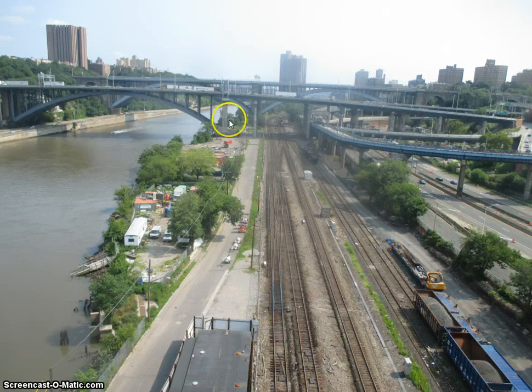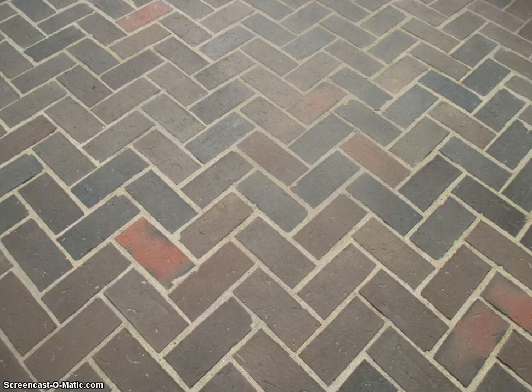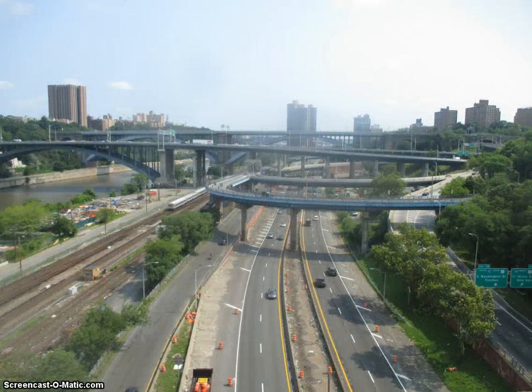Very photogenic. Again, this is your Cross Bronx. That's your 181st Street Bridge right there. Off to the right here is 87, your Major Deegan. There's another type of brickwork we talked about earlier. Here's your Major Deegan heading south towards Yankee Stadium, which you cannot see yet because we're not there. That's Major Deegan heading north.